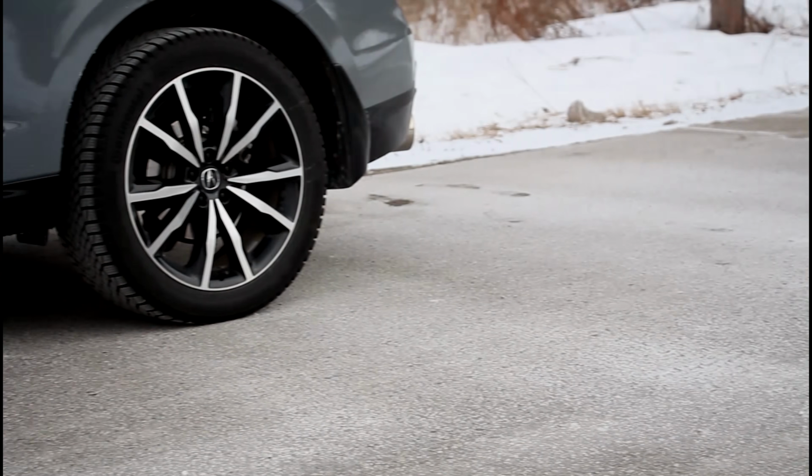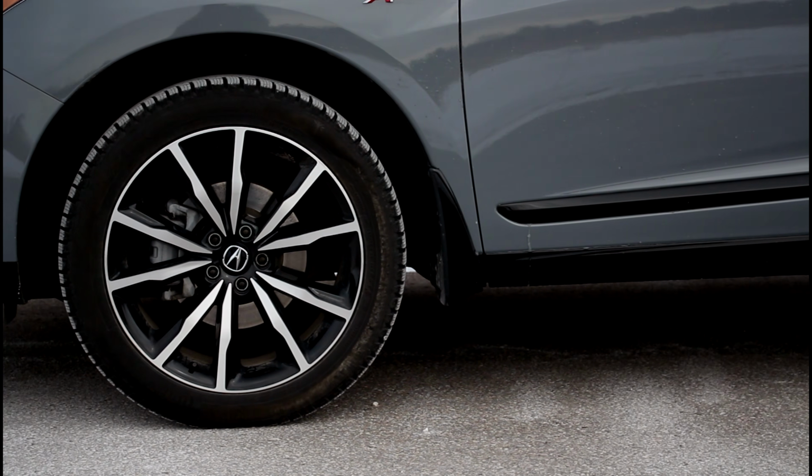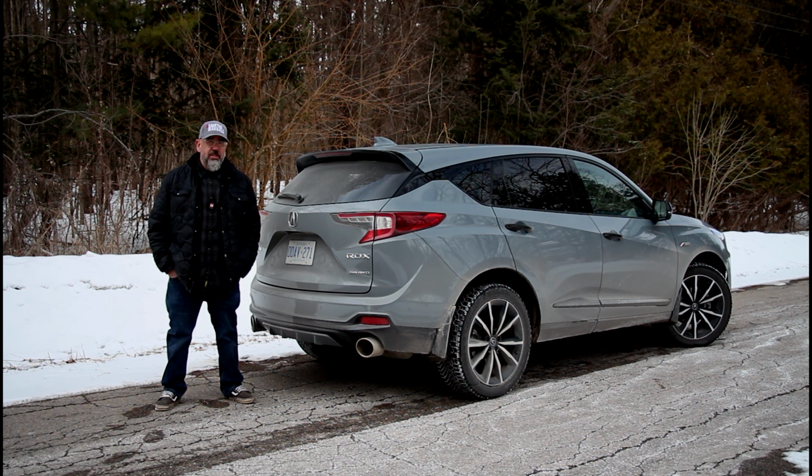This RDX weighs in at just over 4,000 pounds, making it lighter than the German competition, but heavier than your guilt after skipping leg day. Towing capacity is 1,500 pounds, and static weight distribution is 57% front, 43% rear, but on this channel, we know it's not static weight distribution that counts, it's how you use it.